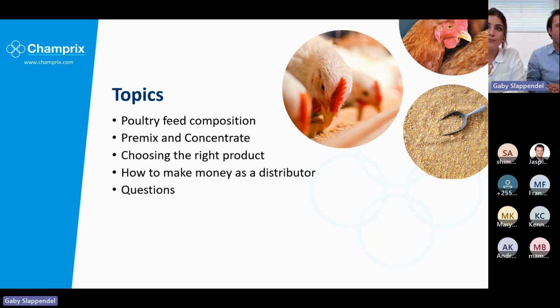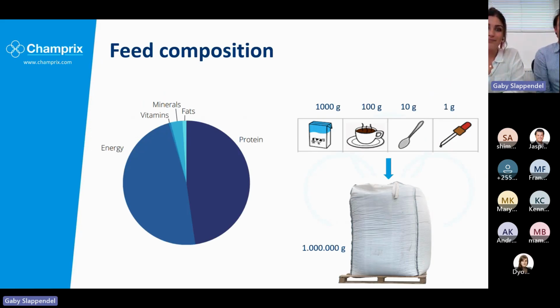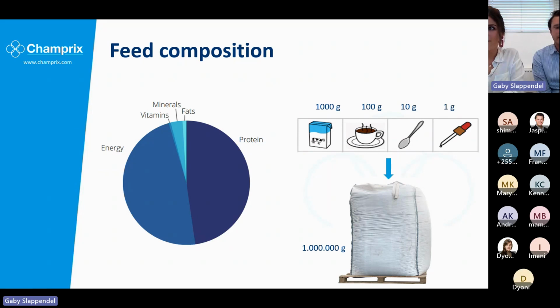First we're going to begin with the poultry feed composition. Poultry premixes and concentrates play a vital role in the nutrition of poultry animals, providing essential nutrients required for optimal growth, health, and productivity. These products are formulated to meet the specific nutritional requirements of various poultry species, including chickens, turkeys, ducks, and others. A deficiency of a single nutrient can have serious consequences for the health of the poultry.